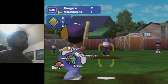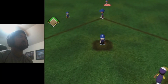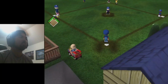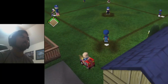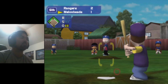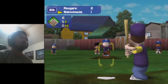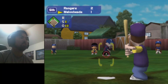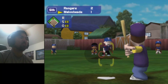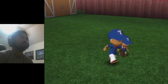Takes a peek. The runner goes! And Sosa pops it straight up to center field. But Dante's going to get to second on the throw home. So Jim Thome up next. First and second, two outs. Thome fouls it backwards right behind him. Thome grounds that one. Strike two. He swings at the changeup, fly ball to right field, and that will end the inning.